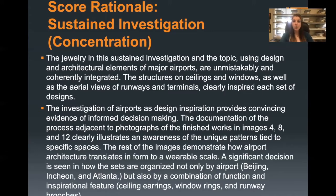All right, so the reader said, "The jury in this sustained investigation and the topic using design and architectural elements of major airports are unmistakably and coherently integrated. The structure on ceilings and windows, as well as the aerial views of runways and terminals, clearly inspired each set of design. The investigation of airports as design inspiration provides convincing evidence of informed decision making. The documentation of the process adjacent to photographs of the finished works in images 4, 8, and 12 clearly illustrates an awareness of the unique patterns tied to specific spaces.